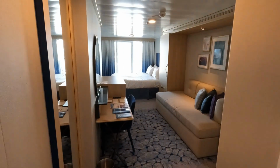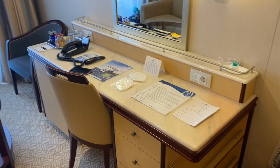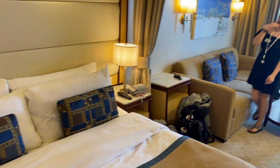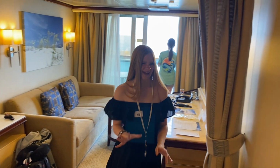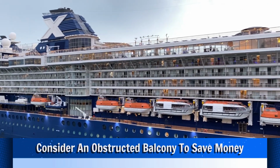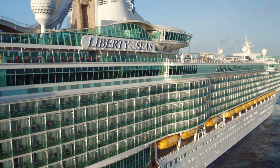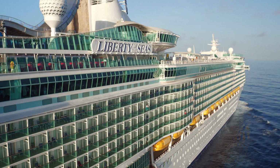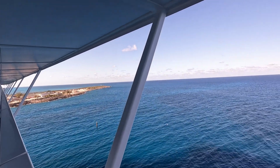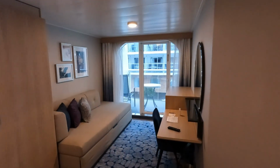Some balcony rooms are larger than ocean view rooms and interior rooms, giving them even more comfort to your stay. To help add even more to that larger feeling, the balcony room has a floor-to-ceiling window, making the room feel even larger than it really is. If you're wanting to experience a balcony but struggle with the money, there are obstructed balconies. Now, these are not in the most ideal locations and can be partially obstructed by a portion of the ship, lifeboat, or some other item, but they do price cheaper than a non-obstructed option. This might allow you to experience a balcony room at a cheaper price with a little sacrifice of the view.